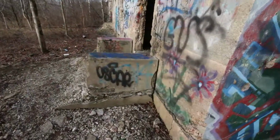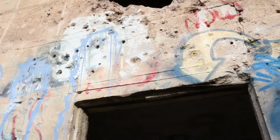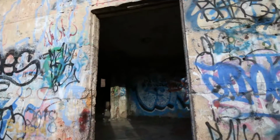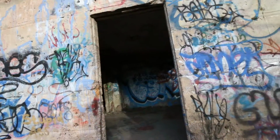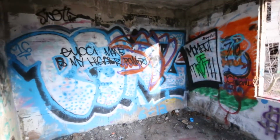Stoop still in place. You can see these holes. I can point to it. Like that one and that one. There used to be roofs, overhanging roofs that came over the steps. Now my head's starting to hurt.